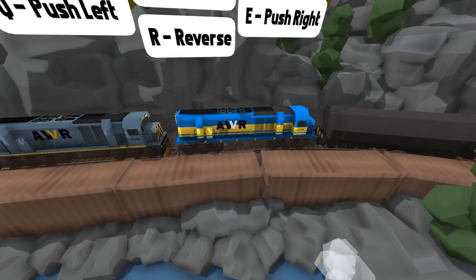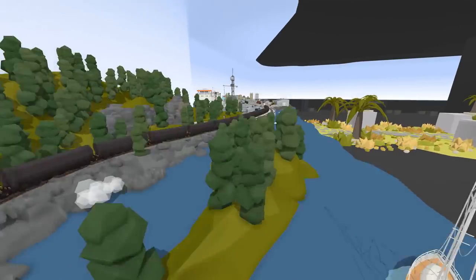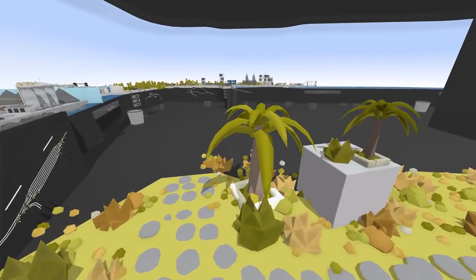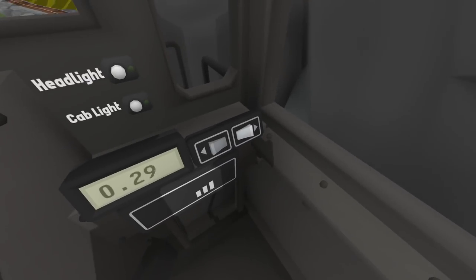Yeah, so I didn't have this in my previous video, but I found it recently. And there it is. The train that saved the day. Woo! The locomotive that saved the day, I should say. Anyway, let's go ahead and get this thing going forwards. Now, it would be really cool if we had a remote. But I don't have a remote, so we're just going to have to jump in and make it go forwards.